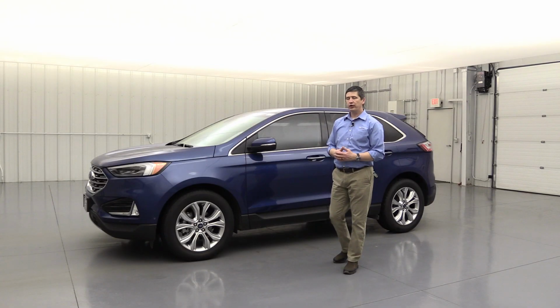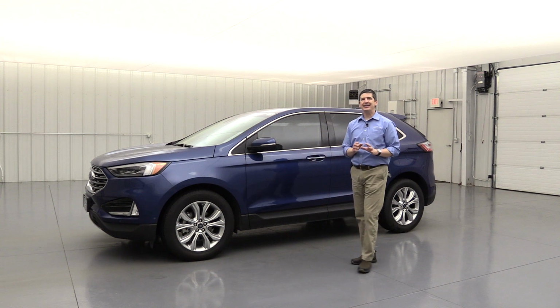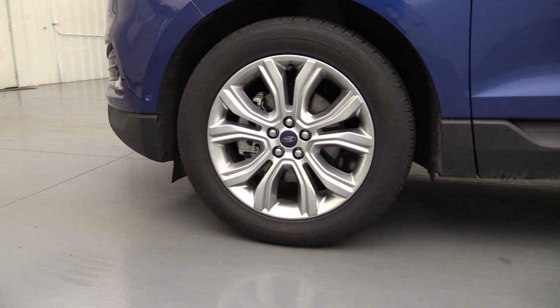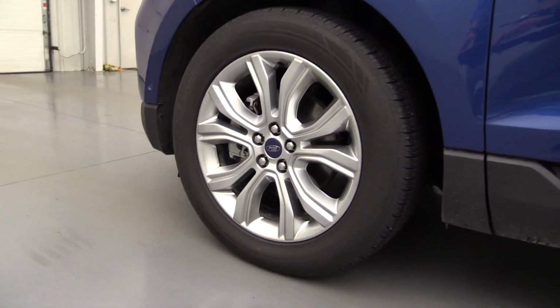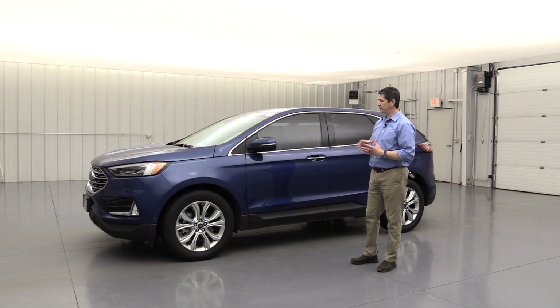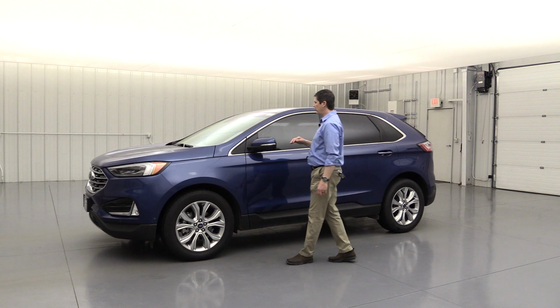Let's move around to the side now. As we move around to the side, you're going to see the standard wheel is a 19-inch luster nickel painted wheel. So really nice design that you see on the titanium trim. You don't really see this as any even optional wheel on the SEL or SE. So real nice size, 19-inch fills it up, gives a nice luxury look to the vehicle.